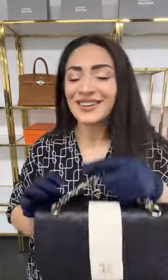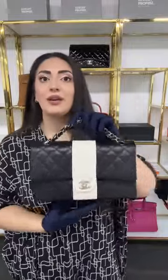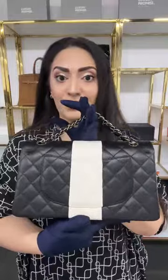So this is beautiful. Now, if you wanted to get a medium classic for below retail, you could essentially get this as an investment, hold on to it, wait a few years and sell it for more down the line, or take it, use it, and essentially still not be losing out on your money, especially if you use it well, and still be able to get your money back for it.